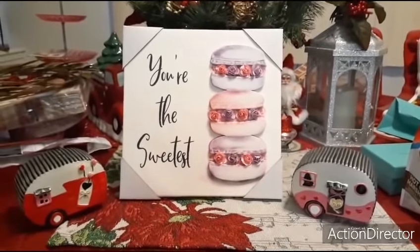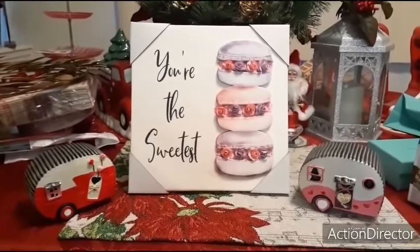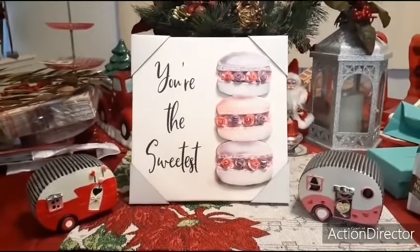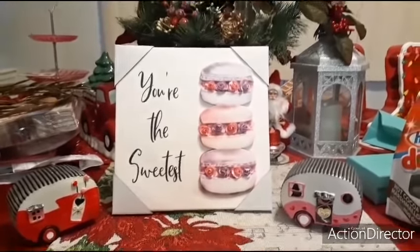As a matter of fact, all the stuff that I saw for Valentine's is still just sitting there. People are surprised that there's even Valentine's stuff out. Now at Dollar Tree, it's already moving because we all know Dollar Tree is wild.